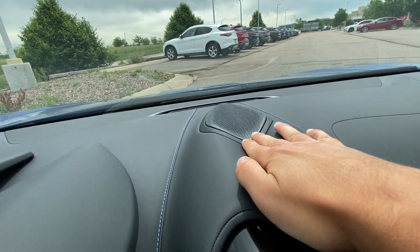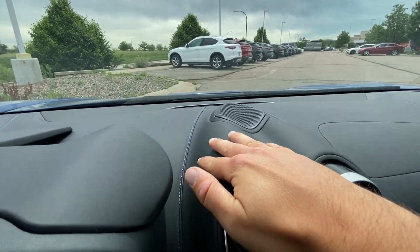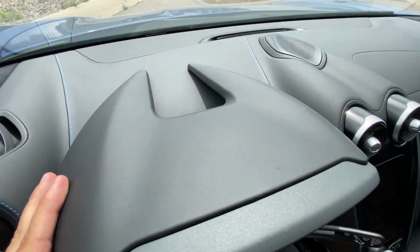The thing about McLaren interiors, though, they are very, very simplistic when it comes to the styling. I mean, just look at everything in here. There's nothing that sort of distracts you when you're out driving this thing. Let's fire it up and let me show you what's going on in this infotainment screen. Hopefully that exhaust is not going to be too loud for the audio.